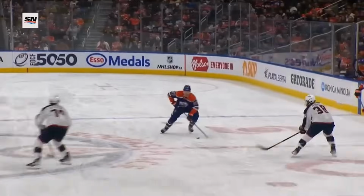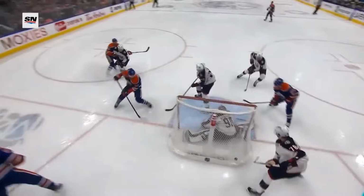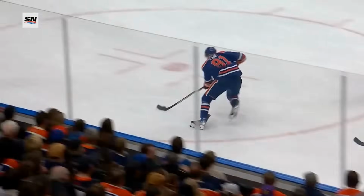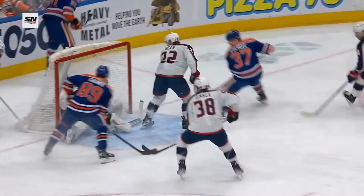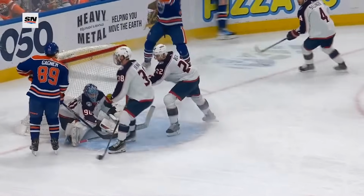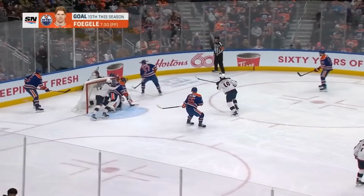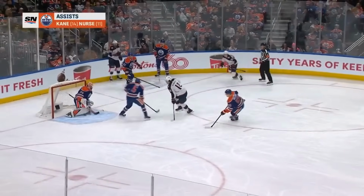Off the transition, Nurse finds him. Vogel to Kane, the drive, and as he throws this through, you can see it go off of his skate. Vogel's in the mix there as well. Just trying to thread this through, and actually it gets through and he goes off of his own skate. That's going to count. It's not a kick. He was trying to shoot. Kane and Nurse with the assist on Warren Vogel's 10th.